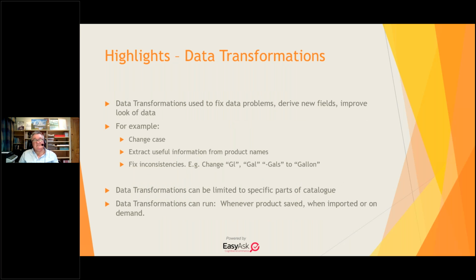So we can use these data transformations to fix problems, to derive new fields, and to improve the look of the data, so things like changing case, extracting, which I've just shown you an example of, and fixing inconsistencies in the data. The data transformations can be limited to certain parts of the catalog, so you can choose which categories you want to look at. In the data transformations themselves, you can do tests to check that this is valid data to change. They can be configured to run whenever a product is saved, i.e. somebody edits a product, whenever it's brought down from the ERP system, when it's imported initially, or even on demand. So it's a really powerful system. We know that there are lots of customers out there with less than ideal data, and so the data transformation system, we think, is going to make a difference.